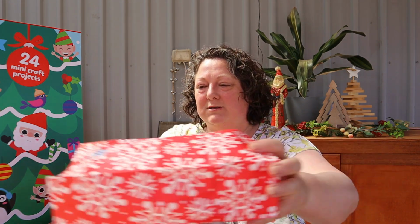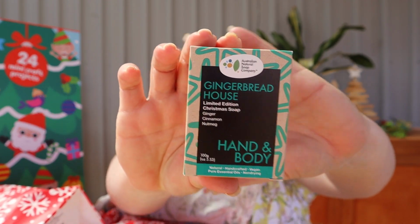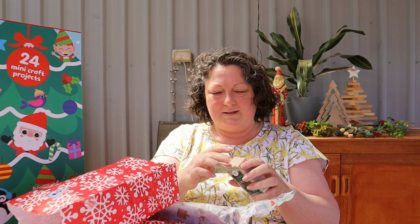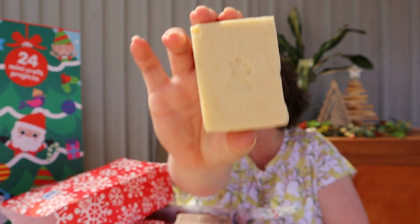I can tell it is definitely a box. So we are almost there, pulling it out of the bag now, and here we go. Oh, and it is an absolutely gorgeous little hand soap. This is a Gingerbread House limited edition Christmas soap, ginger, cinnamon and nutmeg, by the Australian Natural Soap Company. They are located in Melbourne, and these are handmade, and it absolutely smells divine. It's palm oil free, cruelty free, vegan, sulfate free, and biodegradable. So that is fabulous.